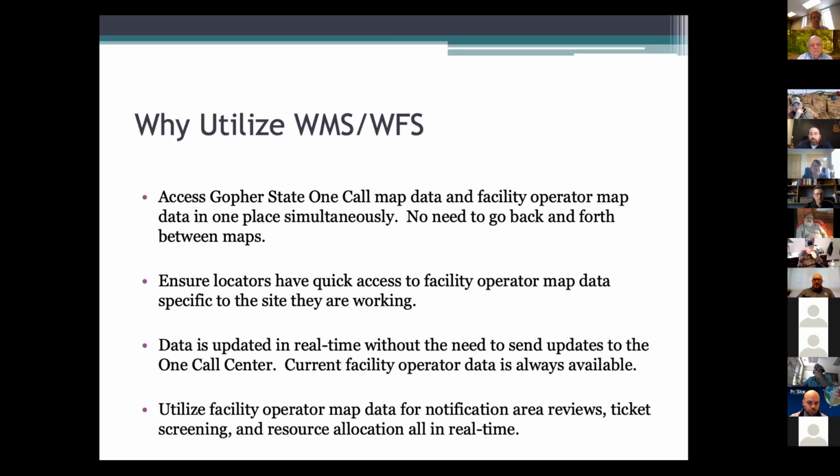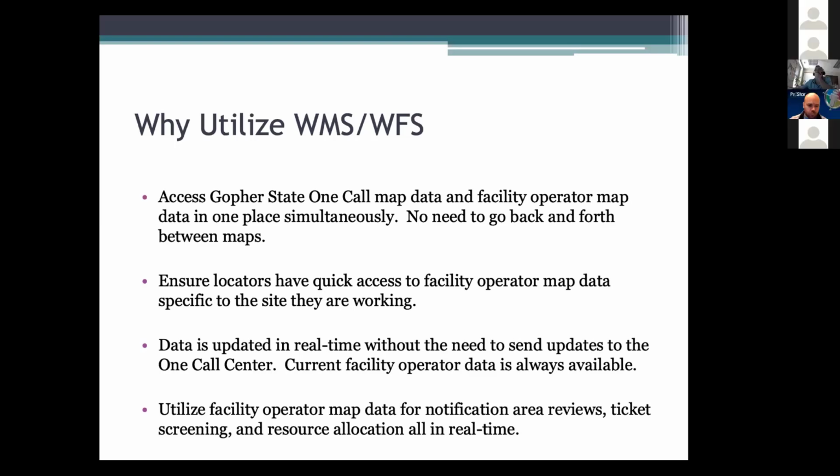One of the things that we've seen it used for is screening, and I'll show you some examples of how that can be done. But with this data integrated into the view for the call center map, you can actually screen out tickets because you can see if your facilities are in direct conflict with the area where the work is taking place.